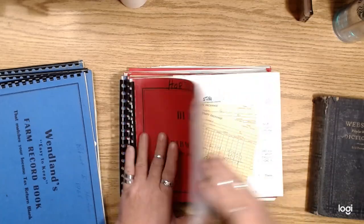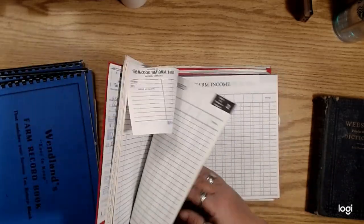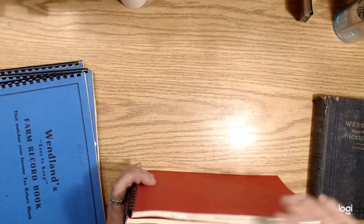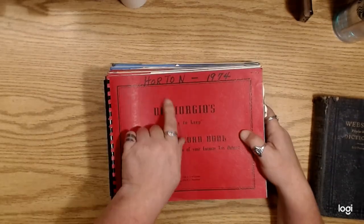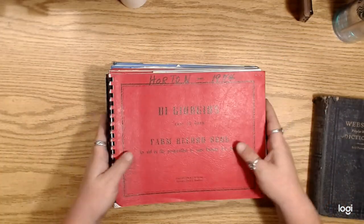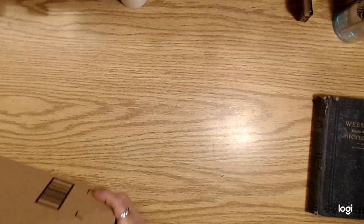Horton, 1974. Oh, Horton. That's their last name. This must have come from a bookkeeper or something. But I used to live in Horton, Oregon. It's not a funny name for a town. It's like a nothing little town in Oregon called Horton. When I was really little, my mom moved up here from California. That's where we moved, to Horton, Oregon. Anyway, so I gotta go through that stuff. But there's a lot of useful stuff in those books. Okay, that was box 3.